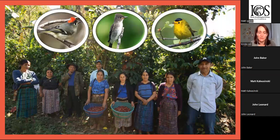And then all the way on the right-hand side, there's the Wilson's warbler. These are small warblers with a black cap on the males. They use wooded habitat provided by bird-friendly farms when overwintering. So you're supporting everyone in this image when you're supporting bird-friendly coffee.